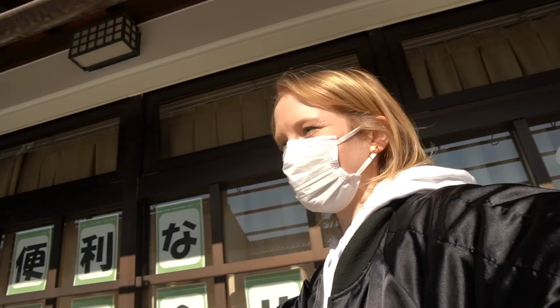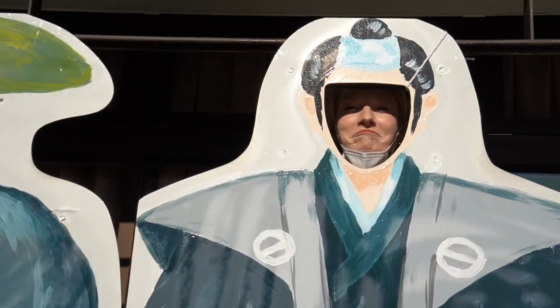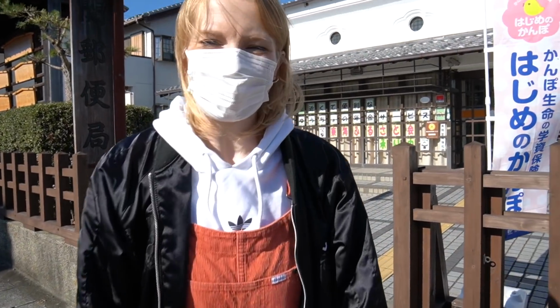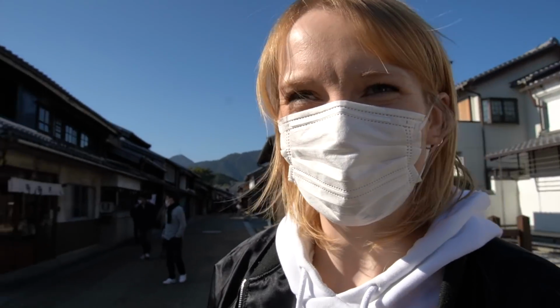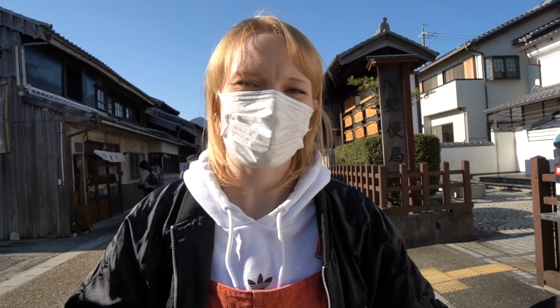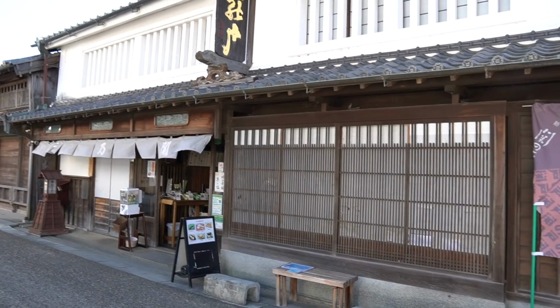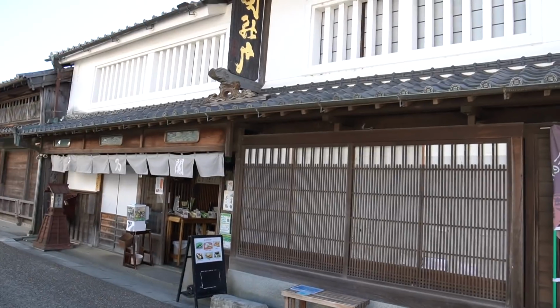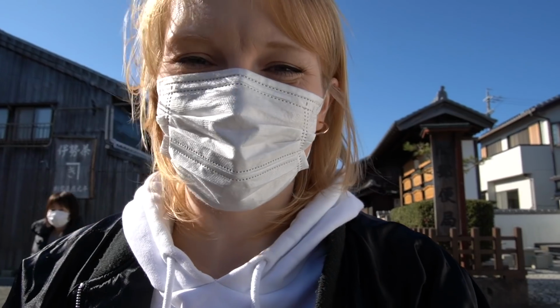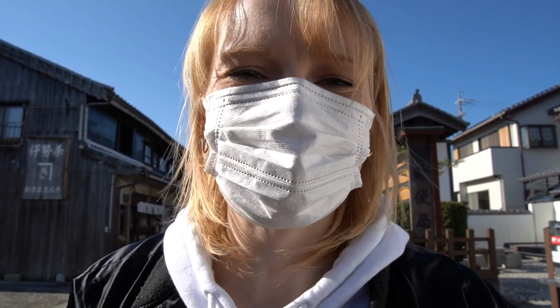Just open for the ATM, but they at least have this. We never seem to plan our trips well, but we do have one exciting plan ahead of us. So this area, as well as being known as a famous post town, is known for its famous wagashi, Japanese traditional sweets, and this shop here has been selling the same recipe since the 17th century. So good. In fact, they were served at the Imperial Palace in Kyoto.